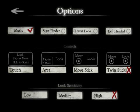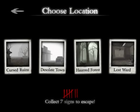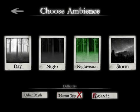I have high look sensitivity. Let's look, it has a bunch of different maps, like Lost Ward and Haunted Forest. You can do difficulty: horror, trip, insanity. I'm going to do insanity because I'm not going to make this video too long with that. And then they have a bunch of different things: day, night vision, then storm. Storm is my favorite, so I'm going to show you that.